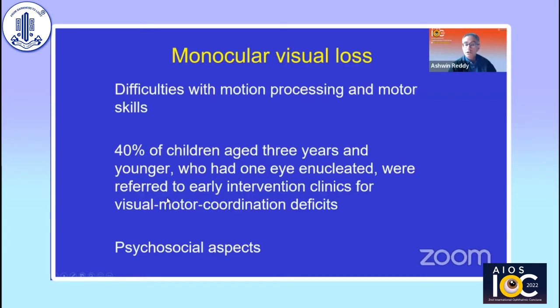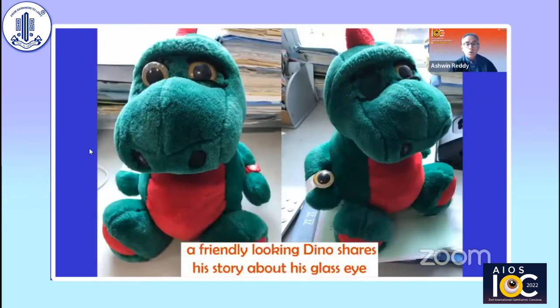And of course, there's the psychosocial aspects as well. The concern within the family, the worry of whether they're going to get married, if they're going to have kids, all this sort of aspect. So we are really trying to move away from enucleations as much as we can, if it is safe to do so. When it's not safe to do so, we have a child-friendly, more multidisciplinary approach. That is the more recent advance, and lots of units have this now, where we try and get the whole team on board and help the parents and the child.